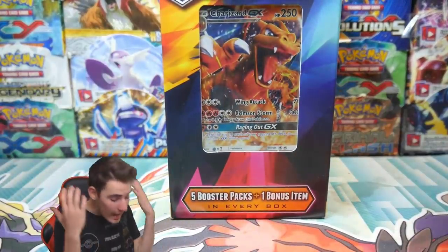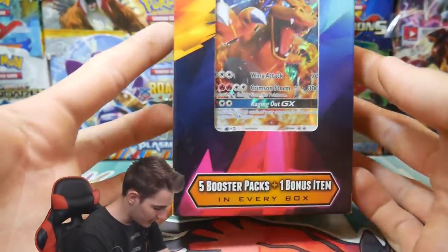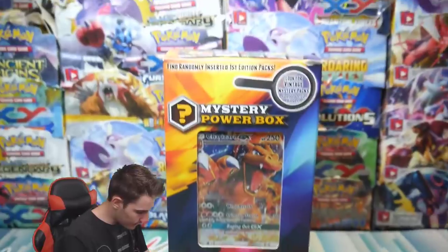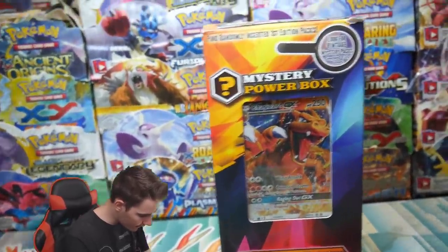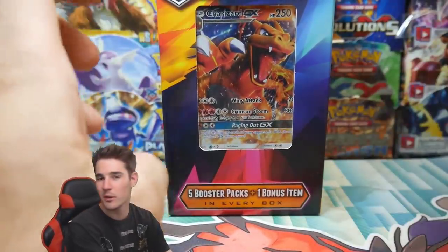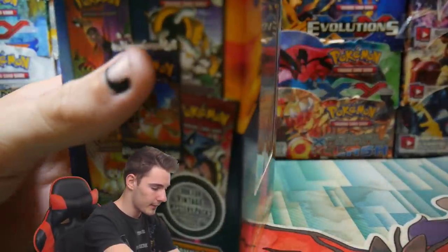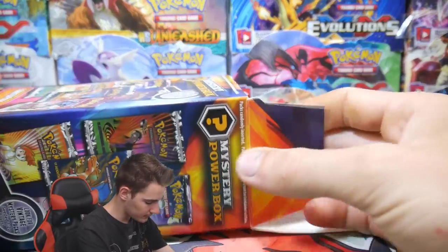The Charizard GX. Oh, the Charizard GX. Definitely loving this one. Check that one out. It looks epic. I cannot wait to see what is actually inside because I made these up the other day and I cannot actually remember. So, let's get into this one.